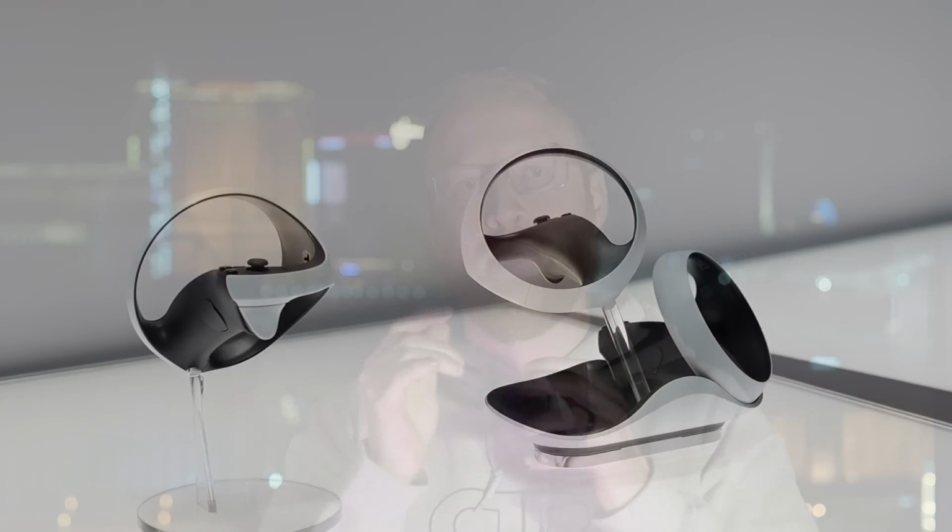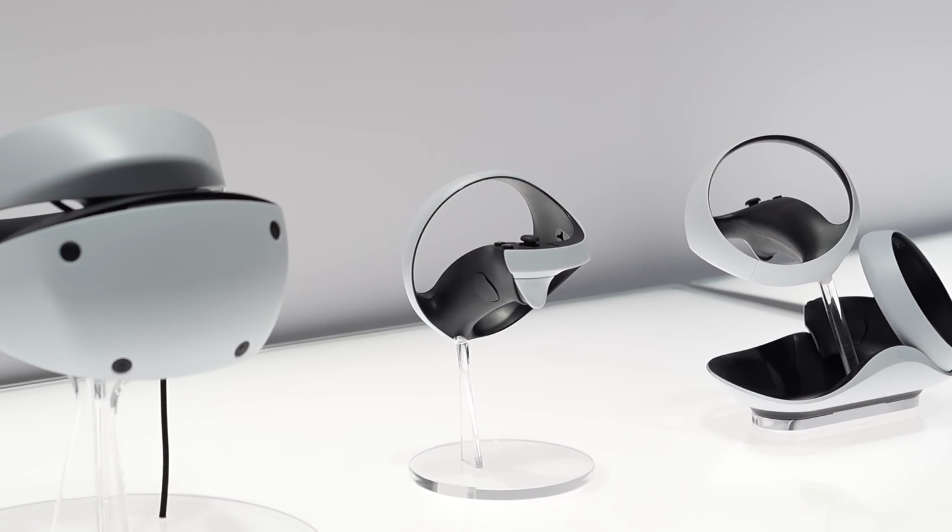All right, so we're at CES 2023 this year. We got to try out the PSVR2, and we got to play the new Horizon Call of the Mountain demo, which we were really excited about. I want to talk a little bit about the game, and a little bit about the good and the bad that we experienced with the PSVR2 headset.